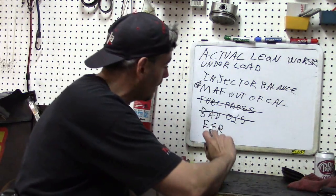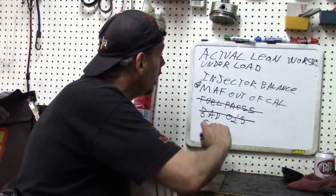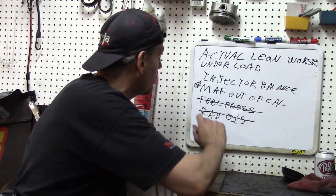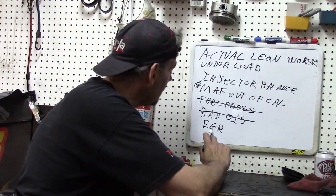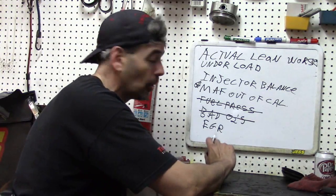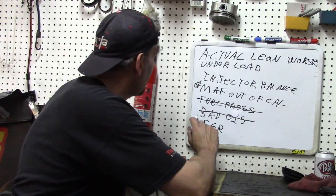Now I would expect if we have a bad EGR, we wouldn't see the fuel trims getting worse under load. So the EGR not quite as likely, but we should go ahead and see if we can check EGR position. And I think I did, yeah, we have a diagnosis and understanding video on EGR, so I don't really have to go into what I'm doing there. We can do our homework on that. So that is still a possibility.